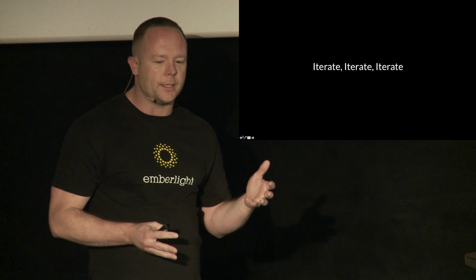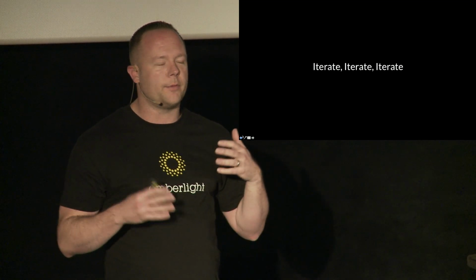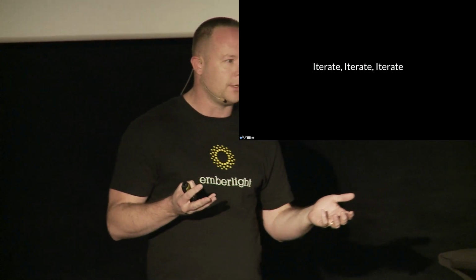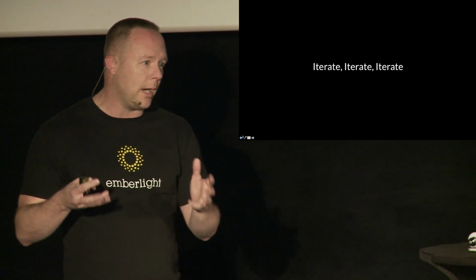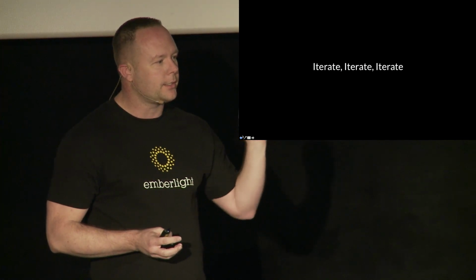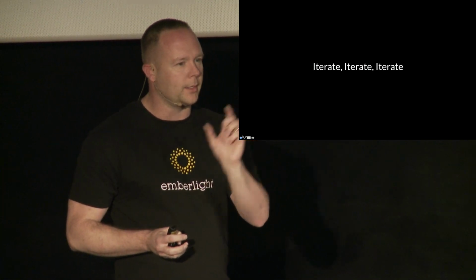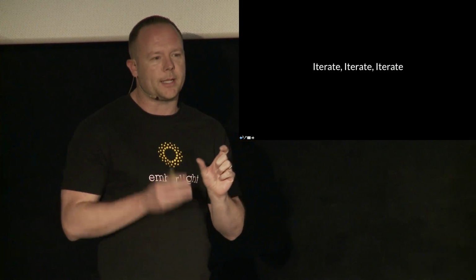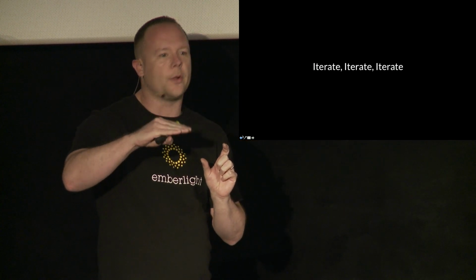I guess it goes without saying that iteration is key. I see what we're doing much like team building. Forming a company and team building are very similar. We're forming a team while we're building a company. So there are the stages of forming, storming, and norming. And I really see where we're at is we're still in that storming phase, but I see the norming part on the horizon.